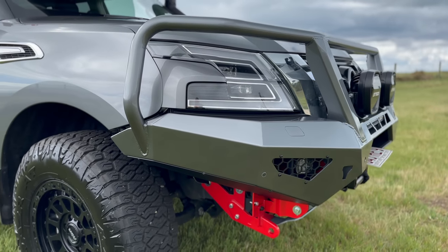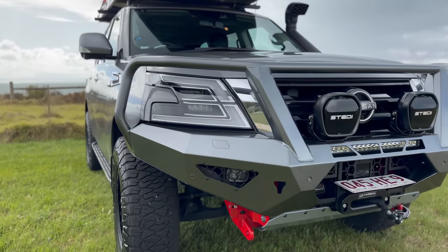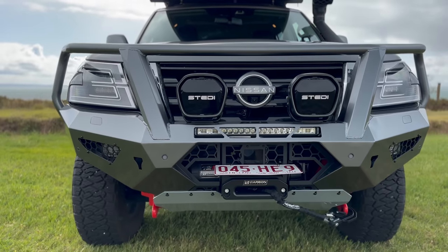As we've said on our videos before, we went with the Off Road Animal Toro bull bar. The reason we wanted that was we loved the look of it. We looked at the ARBs and a few other ones. This one, for some reason, just gripped both of us straight away.